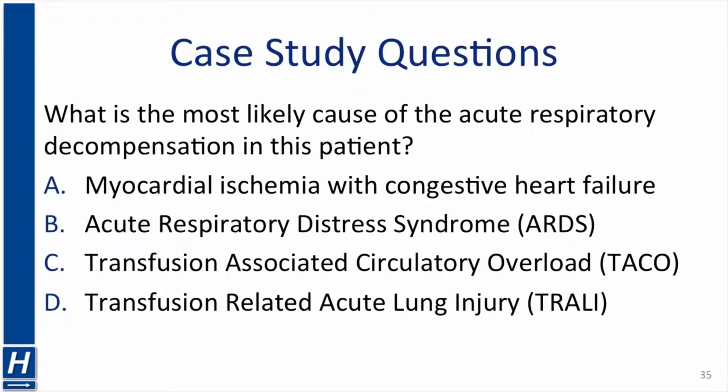So based upon this series of events in this patient, what's the most likely cause of the respiratory decompensation? Is it myocardial ischemia? Is it acute respiratory distress? Is it transfusion-associated circulatory overload, also known as TACO, or transfusion-related acute lung injury?